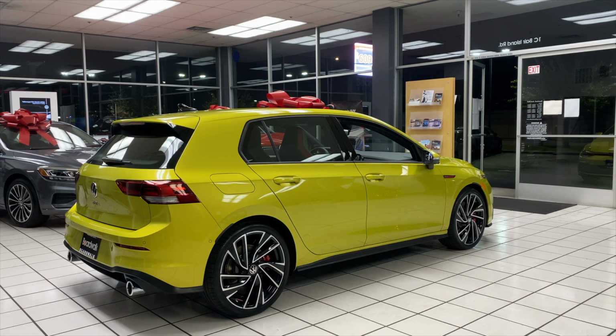I really like the back design as well. It has these LED taillights with the chrome exhaust tips like usual, but right now the GTI letters are actually under the Volkswagen logo, which is amazing. It's really beautiful. Let's go ahead and take it to the inside.